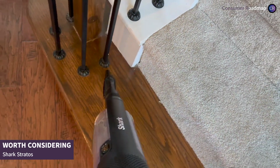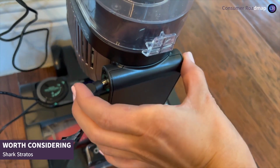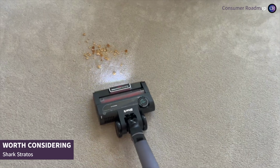While it delivers excellent suction, the 60-minute battery life doesn't quite match the Shark PowerDetect Clean and Empty. Still, its real-time dirt detection and flexible wand make it a strong alternative.